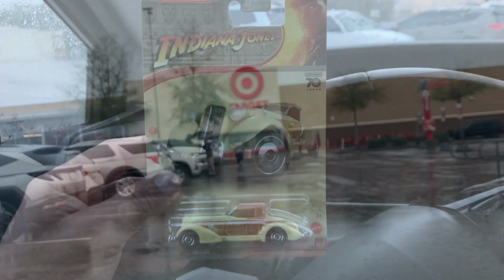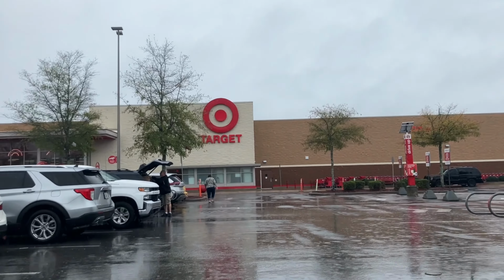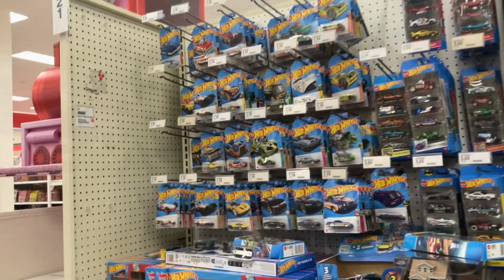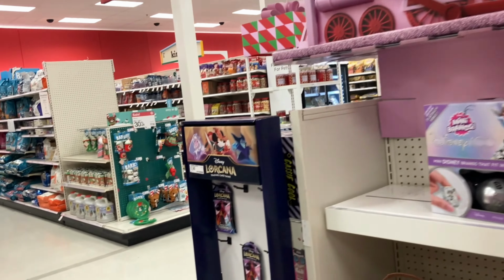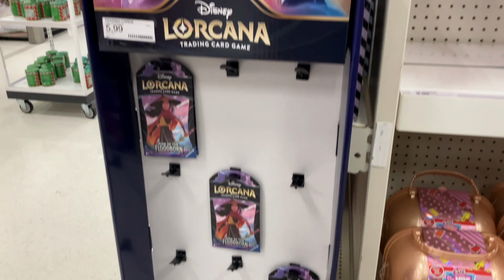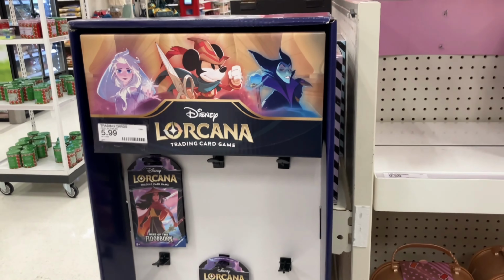Cool. All right, guys, back at Target. Pretty nasty day today, a bunch of rain, so let's go. All right, guys, so we are inside of Target, and look at what I found. Lorcana booster packs. That is odd. They're normally gone by now, but there's still a few over there.